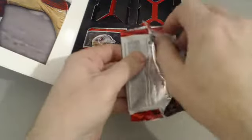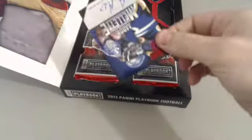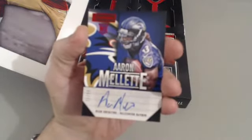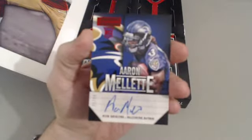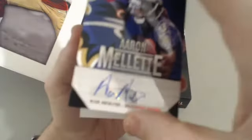I do like Playbook, I gotta say. I don't like 2014. I think you only get two hits out of that. A couple cards in this one. 71/99 Aaron Millett for the Ravens. Astrodel 1982, that's a rookie autograph. I haven't seen you before, man. Welcome to us. Ooh, redemption.